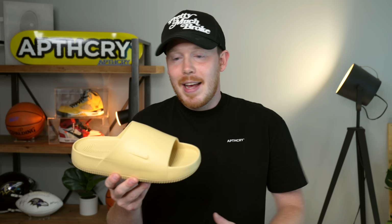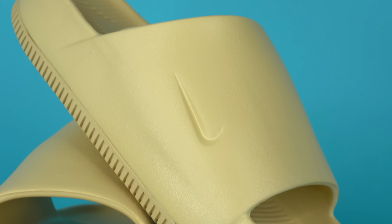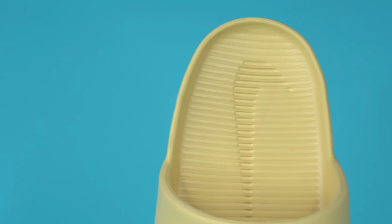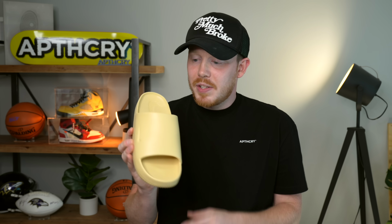Like I said outside, I have really high arches, so it was nice to step into this pair of shoes because it really felt like my arch was supported, more so than most of the shoes in my collection. It's not my favorite looking slide in the world, but it will get the job done. Sizing wise, the Nike Calm slides do seem to fit true to size, which is absolutely a plus. However, I will say that they did seem a bit more narrow than some of the other slides on this list.